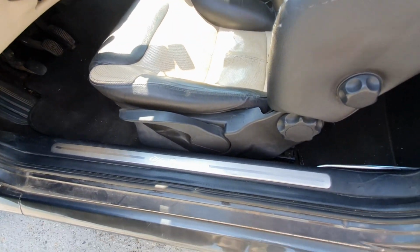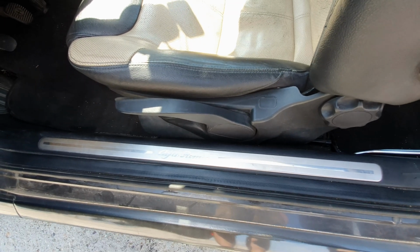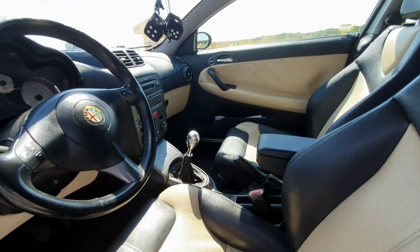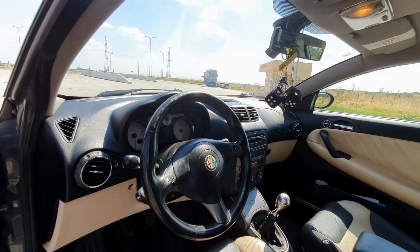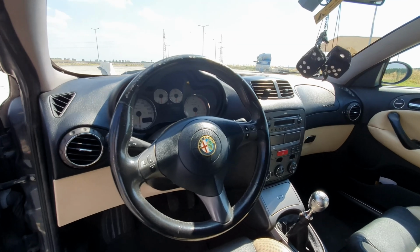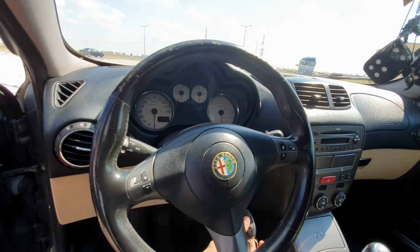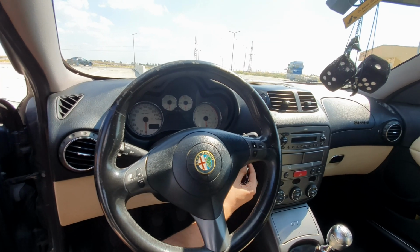Let's see the door sills. Yeah, the door sills, pretty nice. Alfa Romeo. Pretty nice, in good condition so far. Steering wheel has seen its bad days, but still. Gauge cluster. Let's see. The gauge cluster is also really nicely stylized.